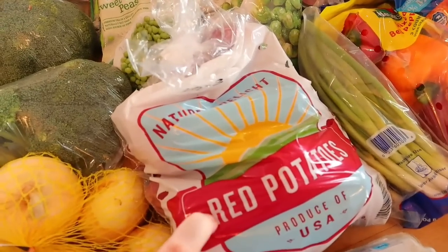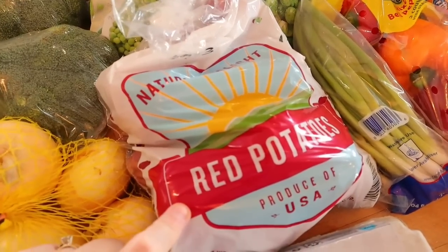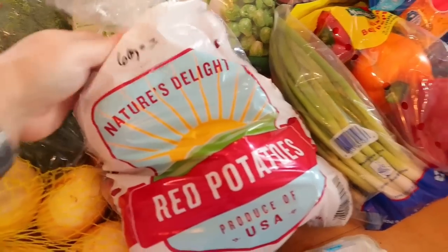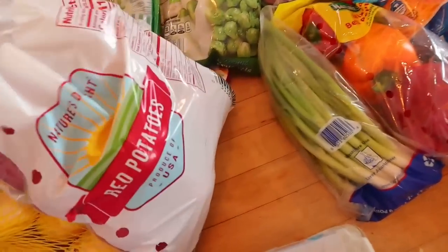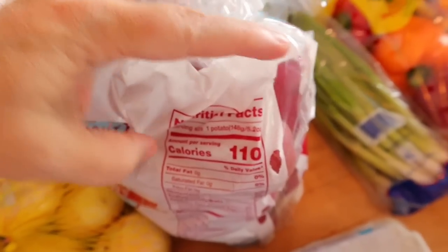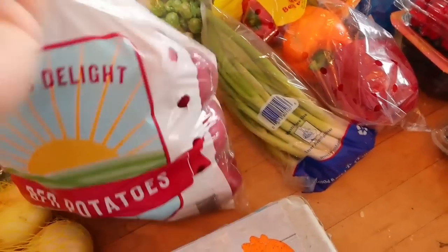Of course, red potatoes are only 0 on purple. If you are on green or blue, you can have 6 ounces for 3 points. And I don't even know what potatoes are if you're counting calories. Calories, 110 calories for a 5.2 ounce potato.